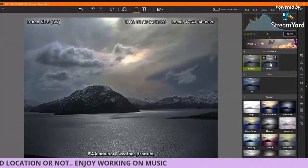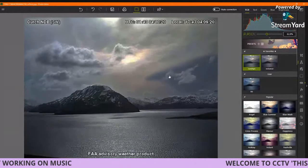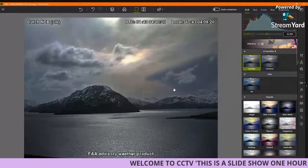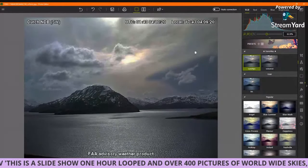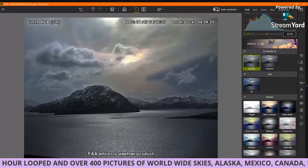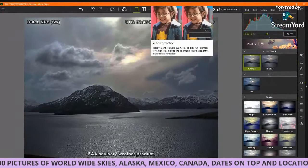Okay, I'm gonna give it a different filter. Now you still got what I believe is a planet over here lurking in the background. You got a green color. Okay, I'm gonna do an auto correction on the color.